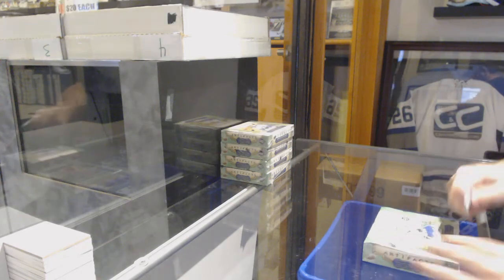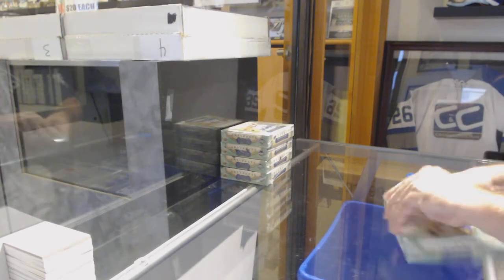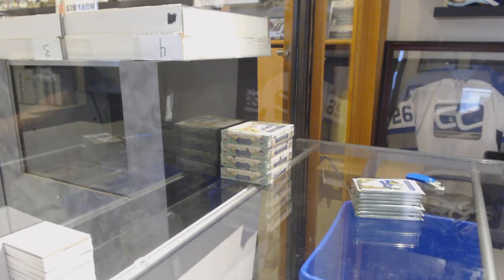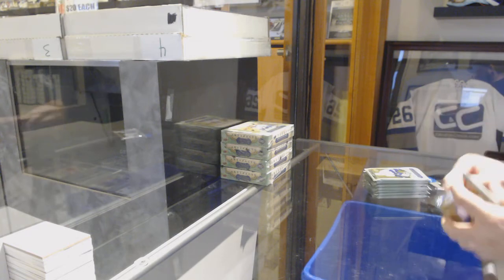Here we go, starting off CNG break number 10,030. We have the 5-box artifacts half case. And then we're going to step right back into Ultimate, into the Master Case Breaks.